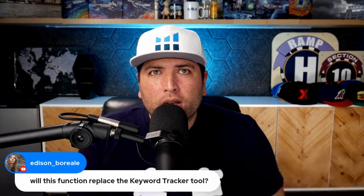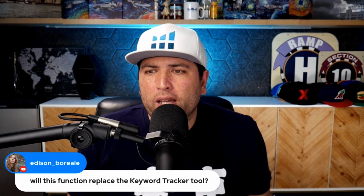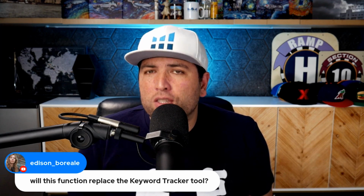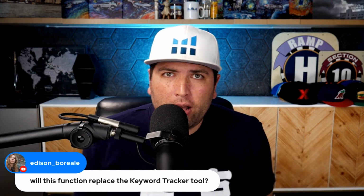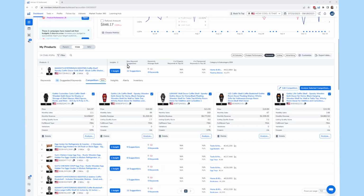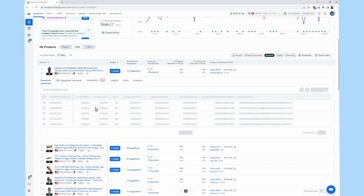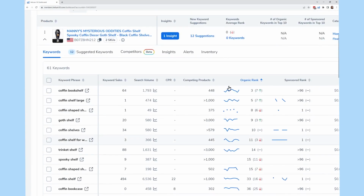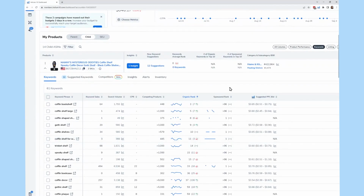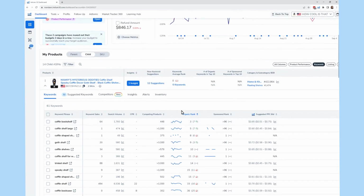Edison from YouTube says, will this function replace the keyword tracker tool? It doesn't necessarily replace it, but it kind of does the work for you. I didn't show this function today because it's already been there. You know what? I'll just go ahead and show it right now. So Edison, for the keywords here, this is actually showing my keywords that I'm tracking in Keyword Tracker. So it's right here on the dashboard. I technically don't have to go into Keyword Tracker. So in that sense, I guess you can consider it replaces it a little bit, but I still like going into Keyword Tracker. But the beauty about this is you set up the insights. All right.